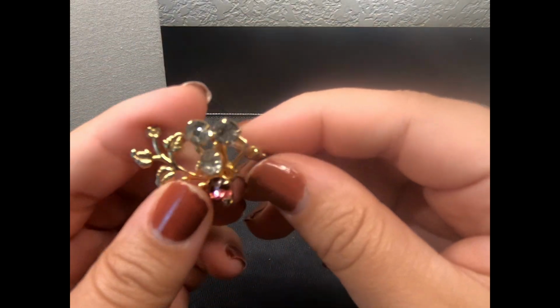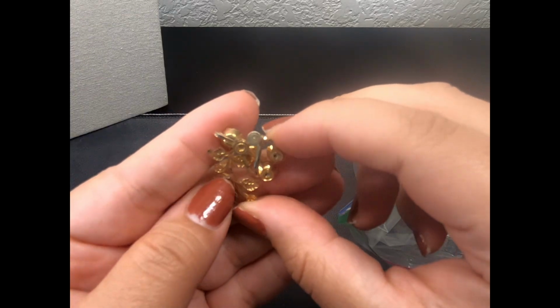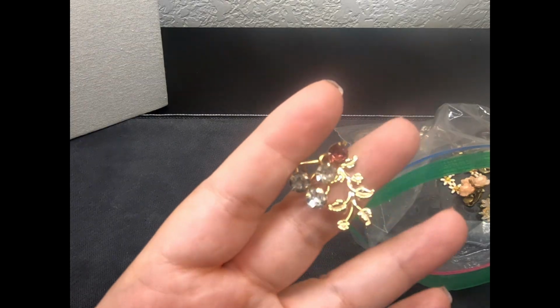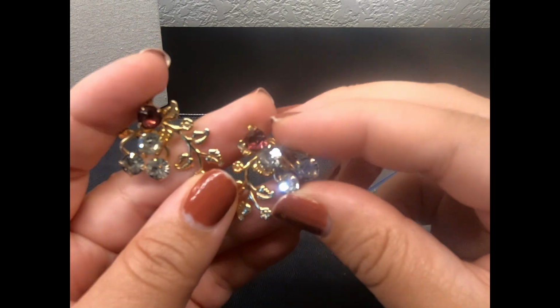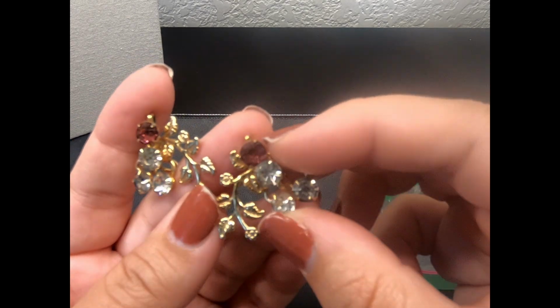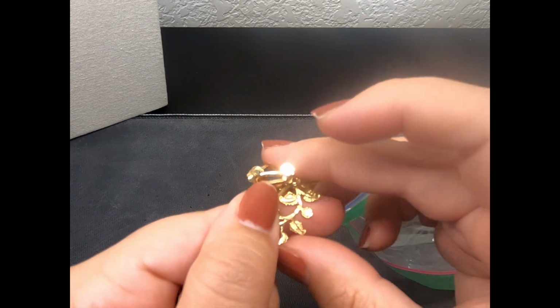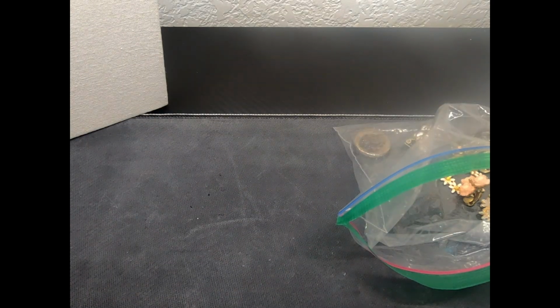These are super pretty. These are screwbacks. Look at the backs on those. These are gold tone, really pretty rhinestones and a garnet colored one. And there might be something on this. Let me zoom in and see. No signature on those.